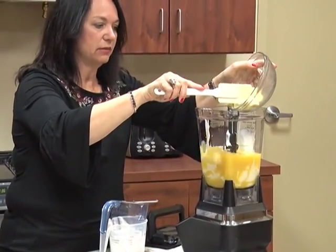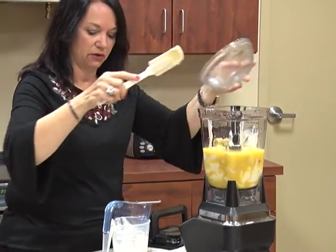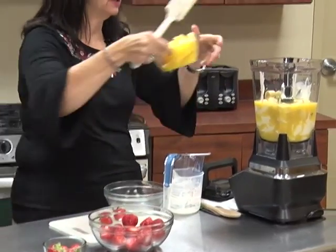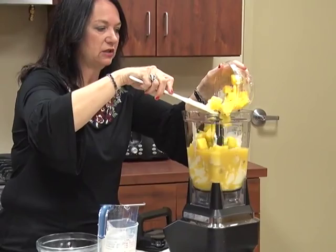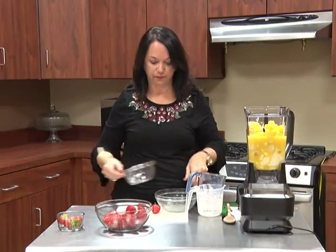Your frozen bananas, your frozen strawberries, all that's kind of like your ice to it. So now I'm going to go ahead, and I think I'm going to swap out and put the pineapples in next, because that way they'll have a little bit of chill. Has a little bit of juice in there. And now I'm going to load it up.